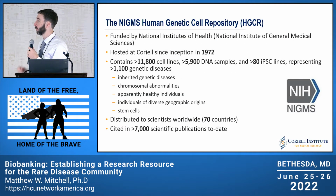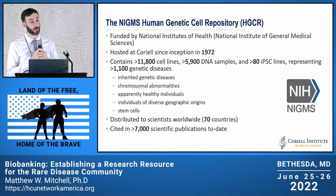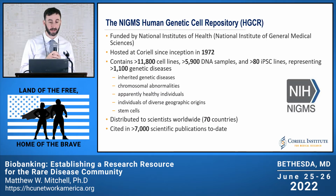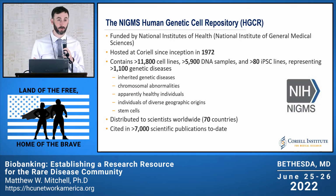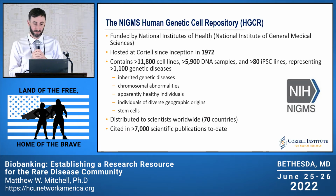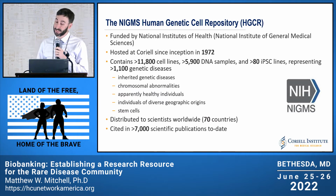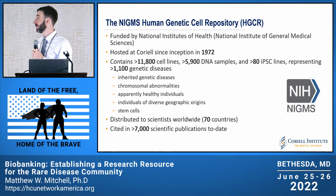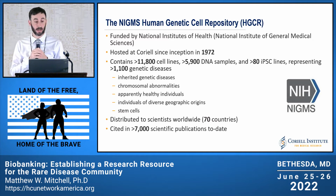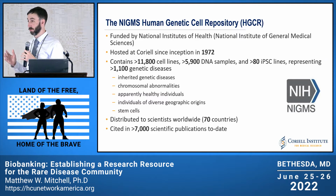The NIGMS repository at Coriell is funded, as Danae mentioned, by the National Institute of General Medical Sciences, which is one of the institutes of the NIH. It has been housed at Coriell and continuously funded since 1972, so since before I was born, which dates me, but that's life. It contains almost 12,000 different cell lines, almost 6,000 DNA samples, and almost 100 different induced pluripotent stem cell lines. And we represent over 1,100 different genetic disorders in the repository.